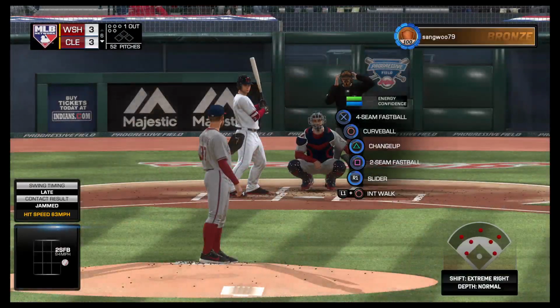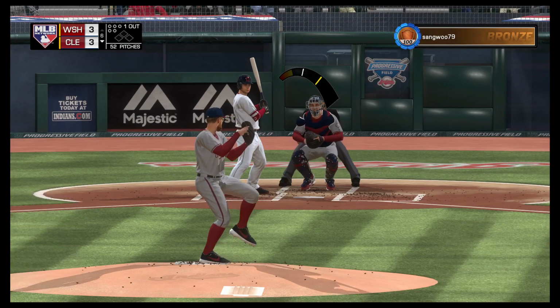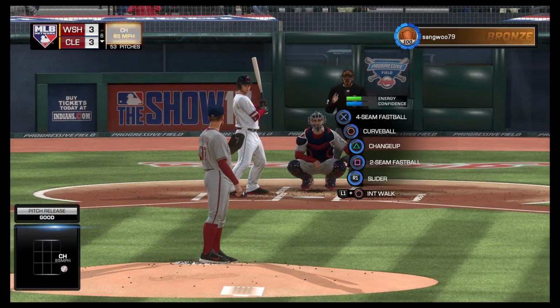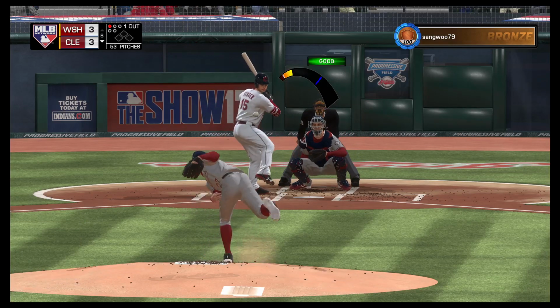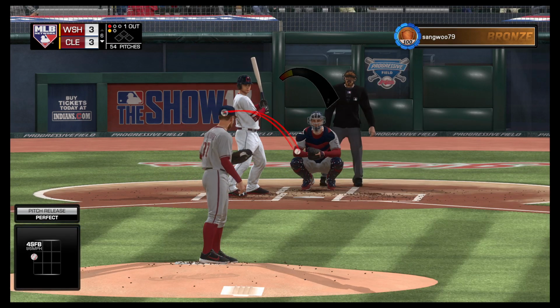Digging in and looking for more, Kyle Seager. 1 for 2 with a double on his line thus far. Now a check swing, but he holds up in time. Ball 1. The 1-0 pitch. There's a fastball right over the inside corner.